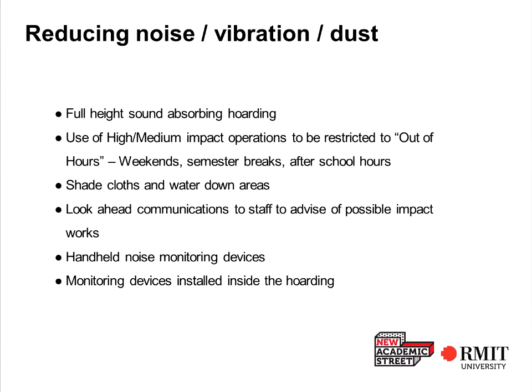So in terms of the strategies to reduce noise, vibration and dust, there's a sequence of things up on the slide there that will mitigate some of those issues. The first is obviously having full height sound absorbing hoarding around the construction site, and in particular within the internal areas. So similar to what you would have seen over the Christmas period and what's out down at Building 8 on Level 4 at the moment. So that quite robust hoarding will be installed around the construction areas.